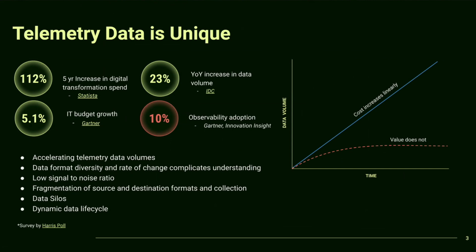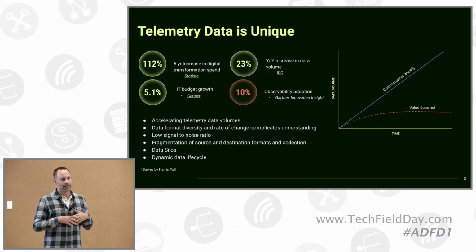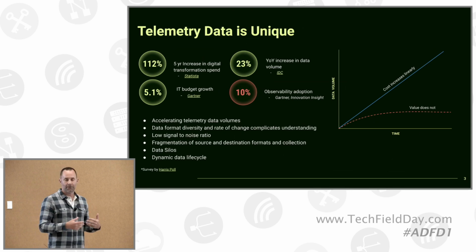Now, what's interesting about that, and I think everyone in the room and probably most people on the line know, is telemetry data is unique. It is different than business data, right? It is not the same thing. It has way different characteristics. It has different moods than typical business data. And so we see this massive growth in the amount of data.